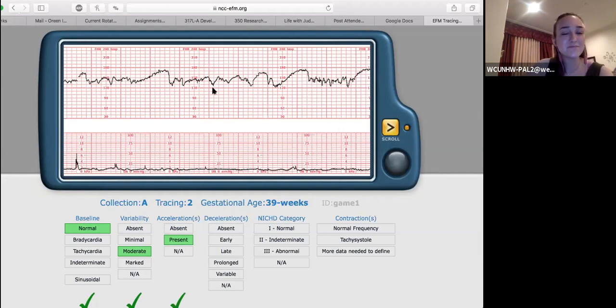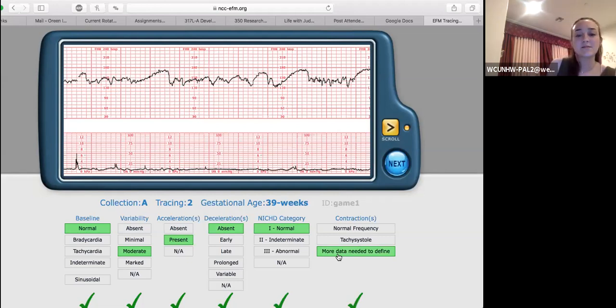Are we seeing any D cells? No. I also think no. Good. And this would be what category? 1. Yeah. For the contractions, I think it'd be more data needed to define. Awesome. All right. So see, they gave us, they're so nice. They're giving us happy babies. Yeah. So this is, again, this is a nice normal category 1, and you guys got it.